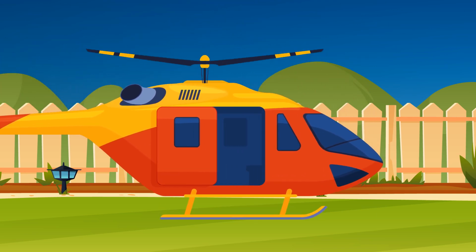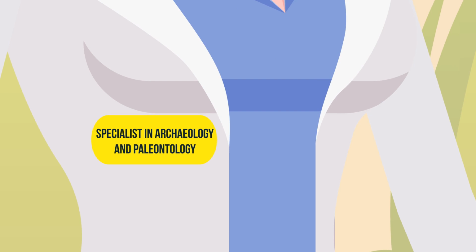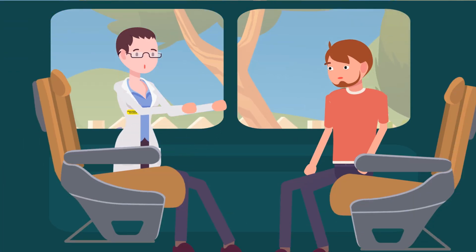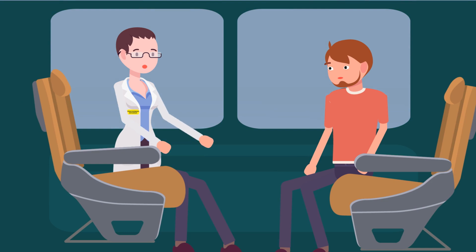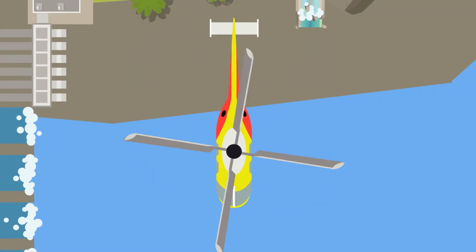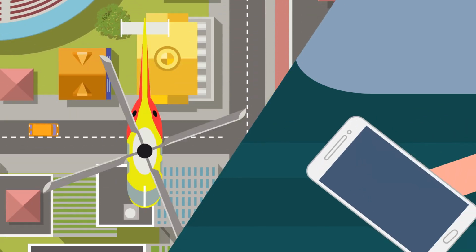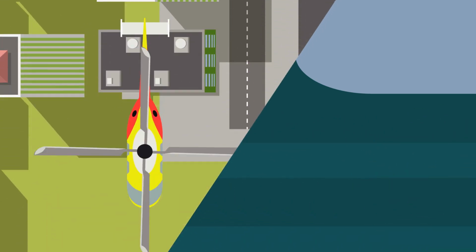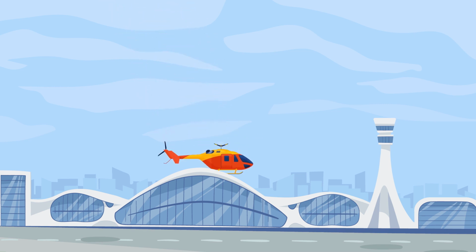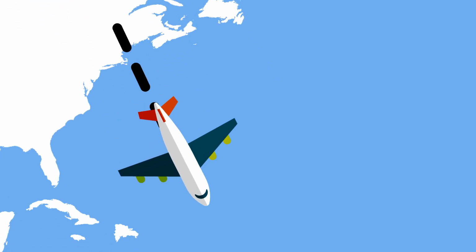You get inside and meet a scientist there. She's a specialist in archaeology and paleontology. As the helicopter takes off, she tells you that something terrible happened on one of the islands in South America, and you're flying directly there, right now. The whole operation is secret, so you're asked to give up your mobile phone. The helicopter flies far beyond the night city and lands at the airport. From there, you transfer to a plane and fly to the coast of South America.